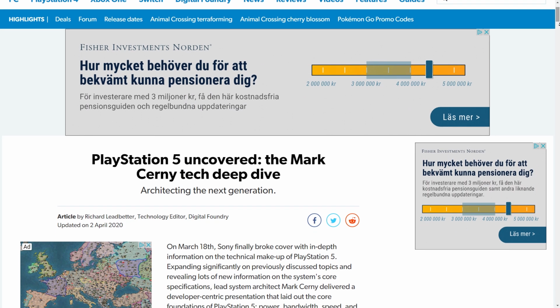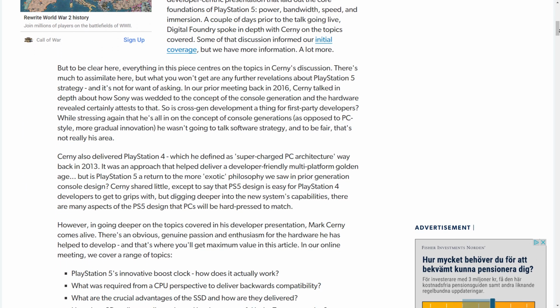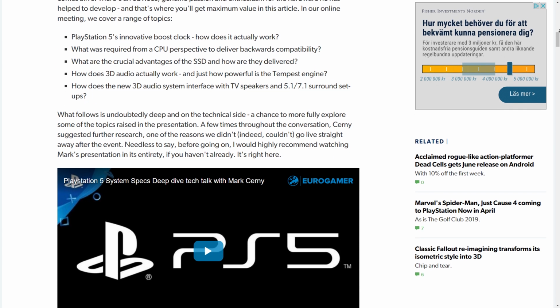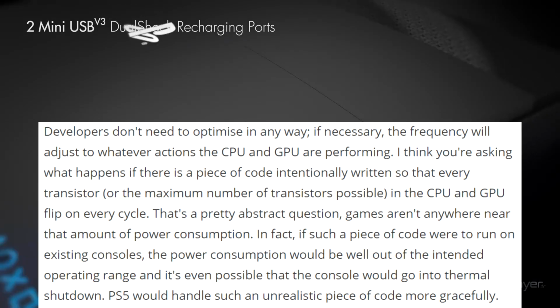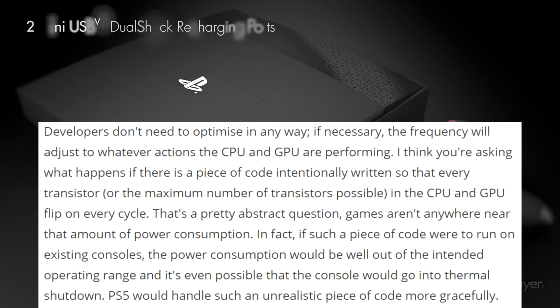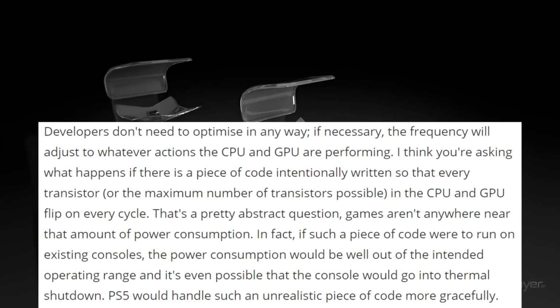However, in a follow-up interview with Digital Foundry's publisher on Eurogamer a few days ago, Sony clarified that the PS5 won't have any problems, as this will be handled automatically by the system. Developers don't need to optimize in any way. If necessary, the frequency will adjust to whatever action the CPU and the GPU are performing.